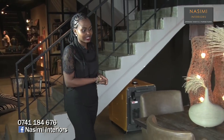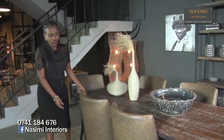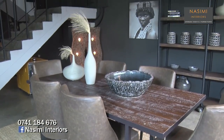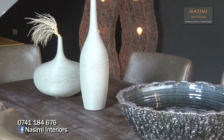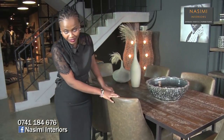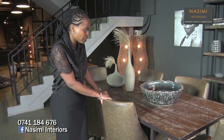What we have here is an industrial dining set. As you can see, it has a metal base or metal frame, and the top part has that unfinished look and feel. It's made of oak wood, and again, what we've done, we've combined both rustic and industrial with modern. These seats are very modern because it's PVC, but a very quality PVC, very hard and comfortable.